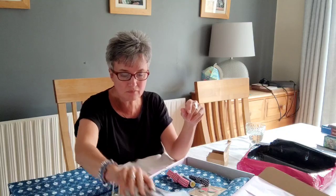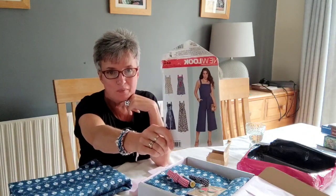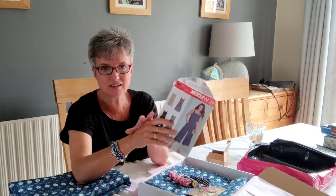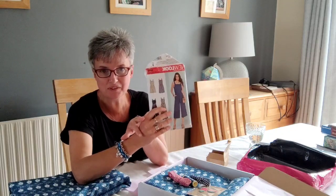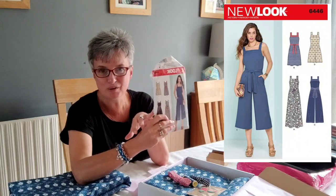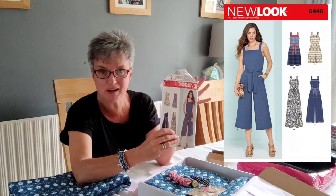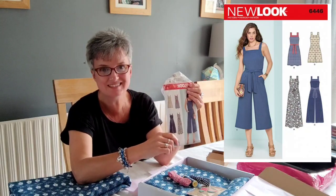So this is an old favourite. I'll probably put a better picture of it up here. So this is the New Look 6466. Now, when I started sewing about 7 years ago, everyone was making one of these. This is the Anthea Allen of the sewing world. That was equivalent, because everyone's making Anthea Allen. At the moment, everyone's making the slip dress.